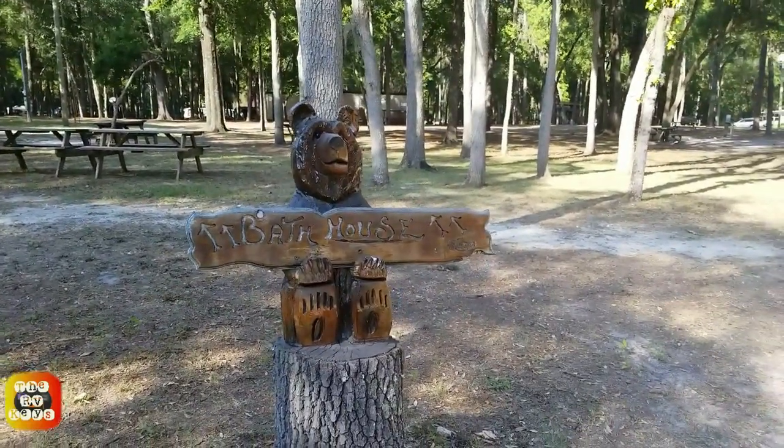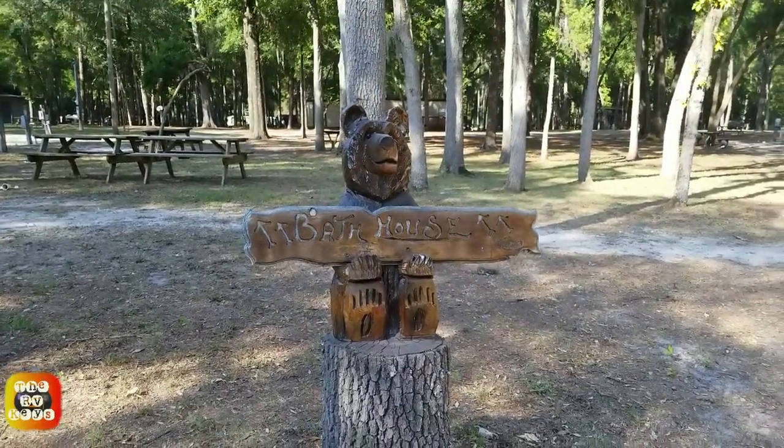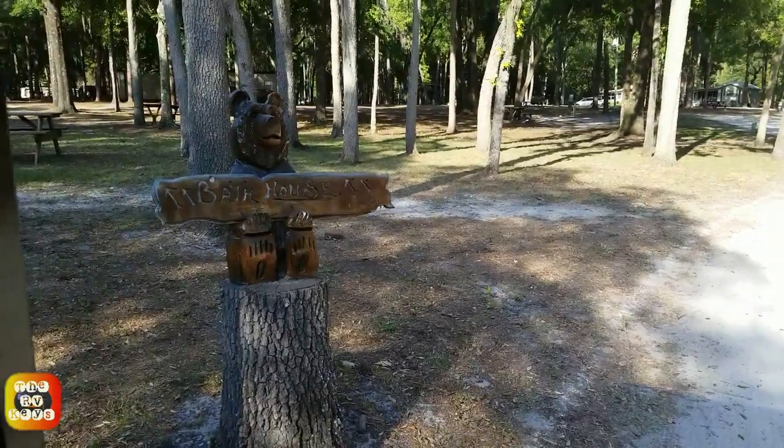So I say, you have many little things to look for around this park if you really want to go hunt for things. Have your children do a scavenger hunt. That would be kind of awesome.